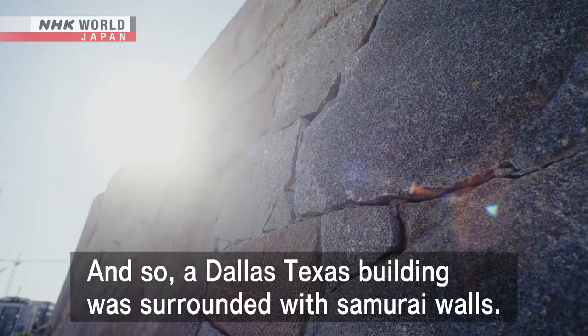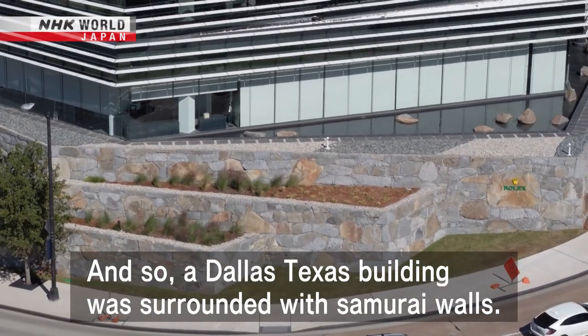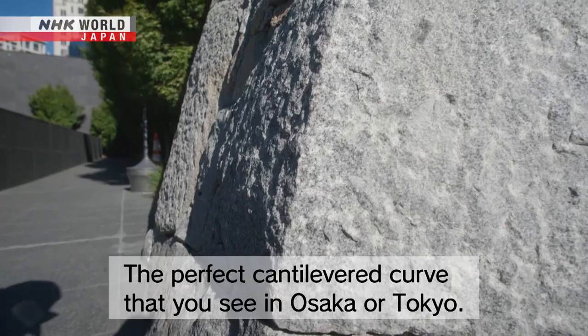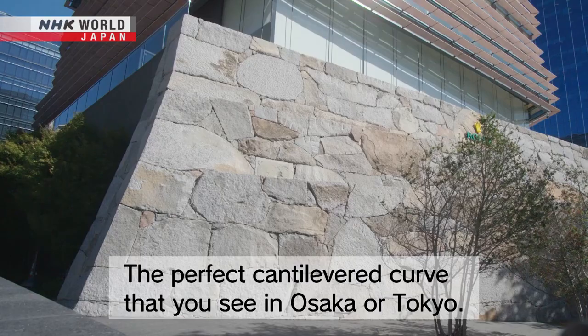And so, a Dallas, Texas building was surrounded with samurai walls. I really like the way this has turned out. Perfect curves and cantilevered curves that you see in Osaka or Tokyo.